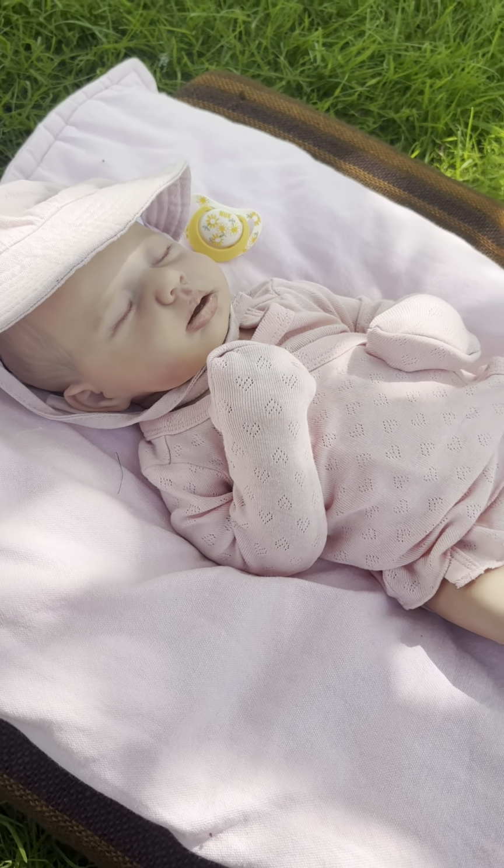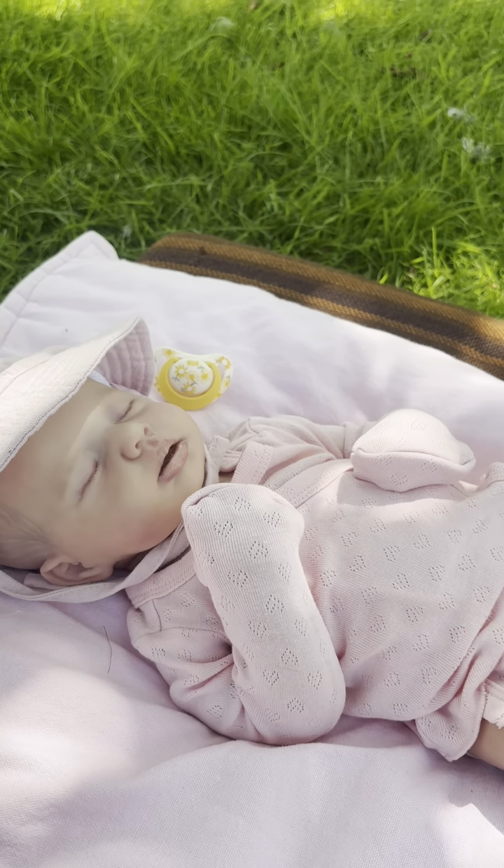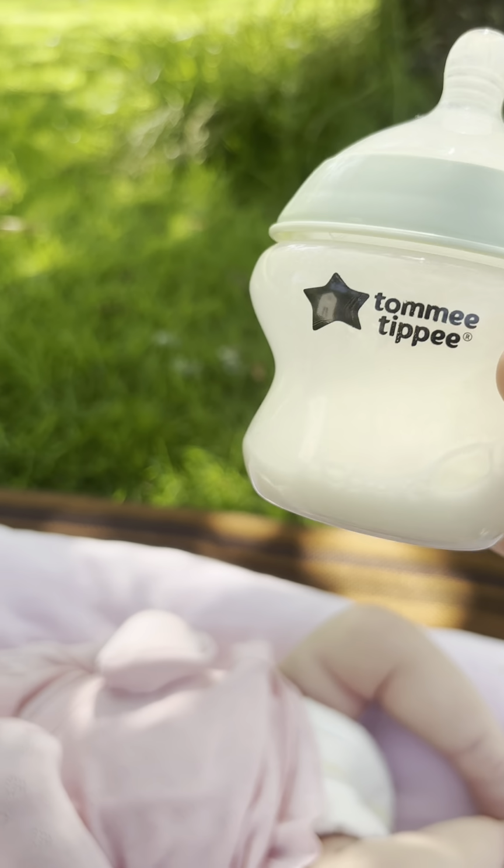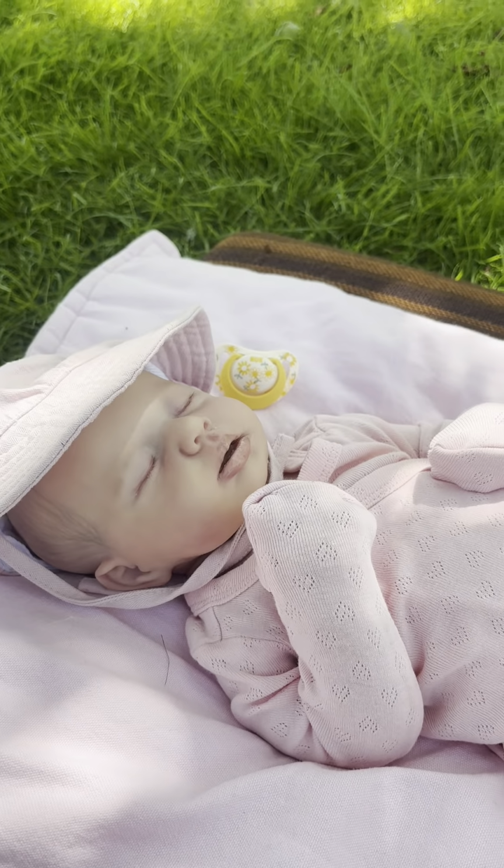So I'm going to try and feed her bottle now. Sorry, I've got the hiccups. So I've got her a new bottle of this. So let's see if she'll drink any.